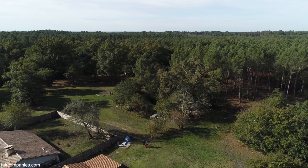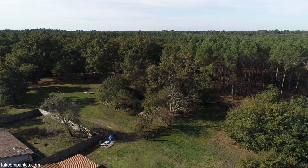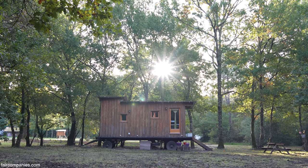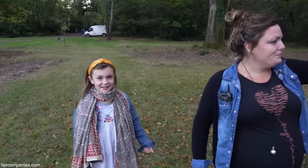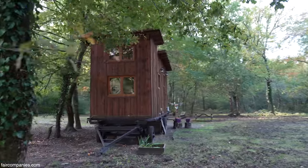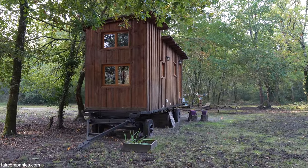So my mom passed away in 2009, and I had to share this property with my brother. So I decided to buy his part, everything. And we decided to live in this little one, and to rent the big one. None of these other units were here. No, it was just a little one.